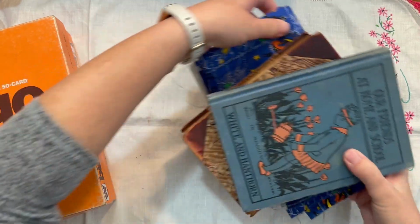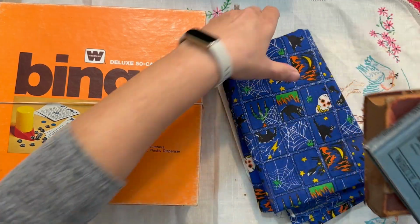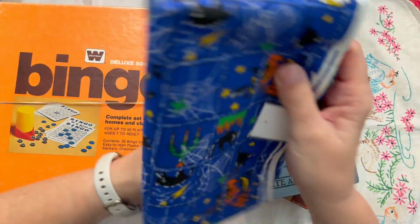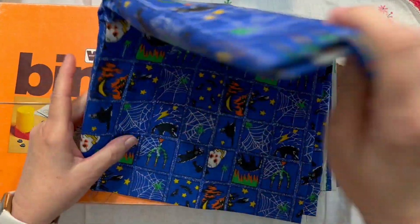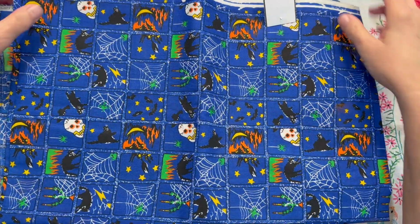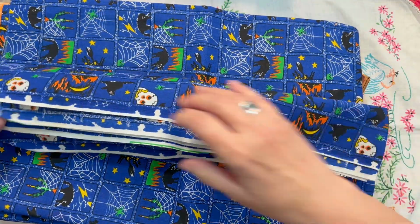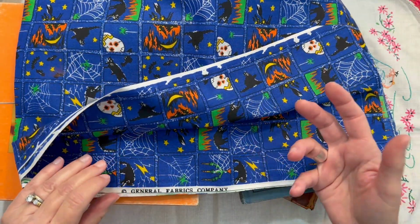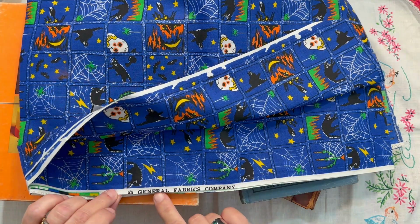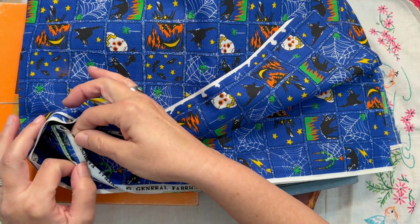And then the last thing, these were from my local Savers. So let's look at the material first. And actually I went in there looking for Halloween hard goods, and I was hoping to find Halloween fabric. So this was an exciting find. $3.99. I have no idea how much is here, but I can tell it's quite a bit. I thought I saw, here's something here. I definitely think it's probably from the 80s or 90s. It looks like General Fabrics Company. And sometimes there's a year on here.